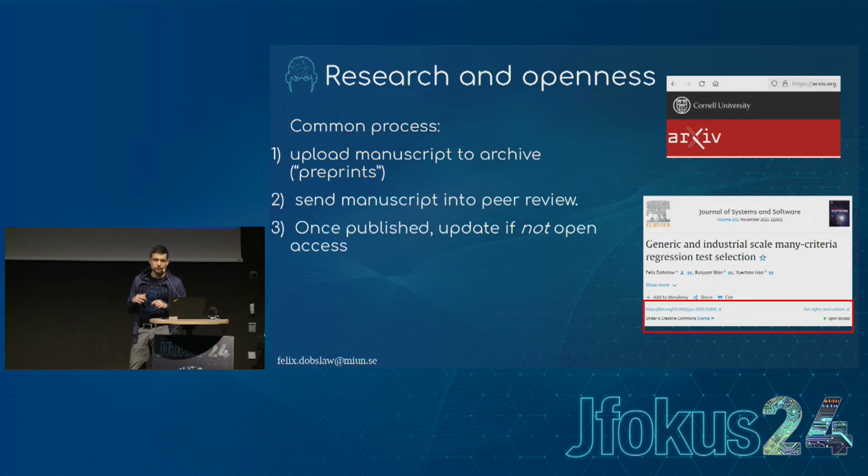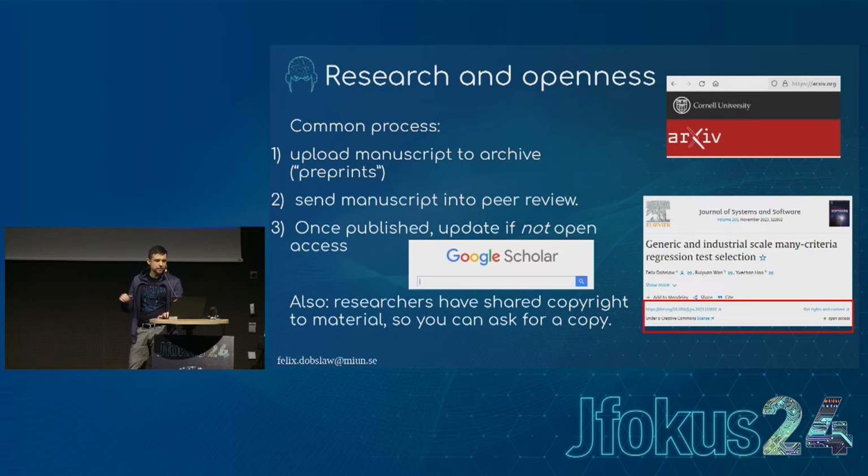So it's out there, it's openly accessible, and on top of that, there is a great resource to find interesting and relevant work. It's called Google Scholar. You might know it. All researchers individually share a copyright to their work as well. So even if it's published in some journal that you cannot access, you can definitely ask those researchers, send them a mail, and they will be happy to share their work with you.